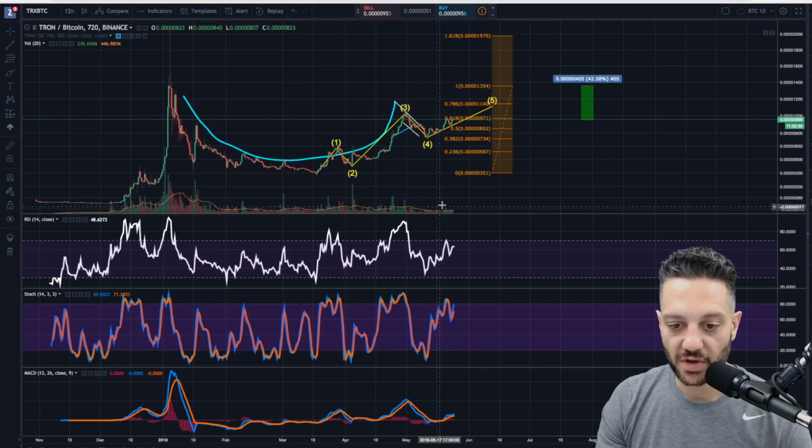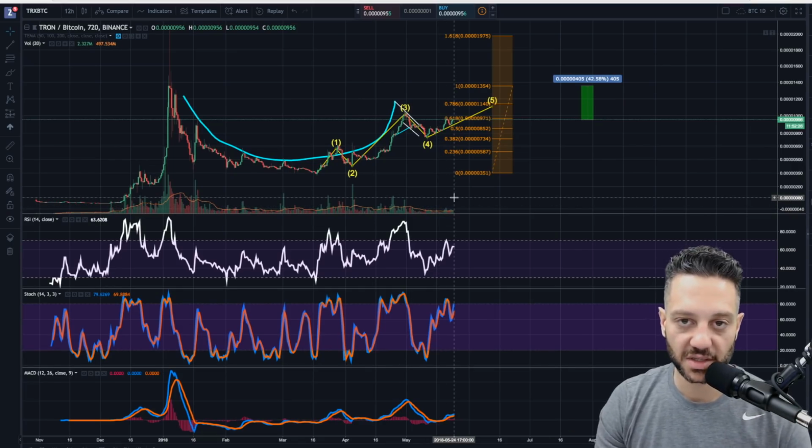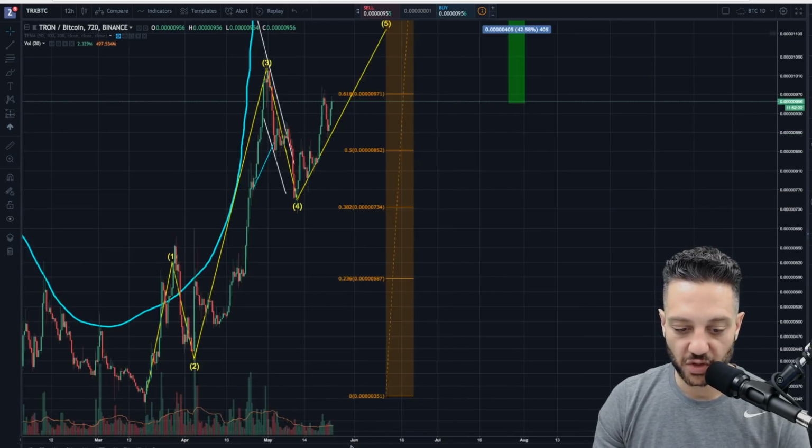Again, we suffer the volume problem along many of these coins. The entire market is really suffering from a volume problem. So I would like to see some of this volume kicking in, even though on TRX specifically, we see okay volume. Most of the green is pushing over that 20 period moving average.